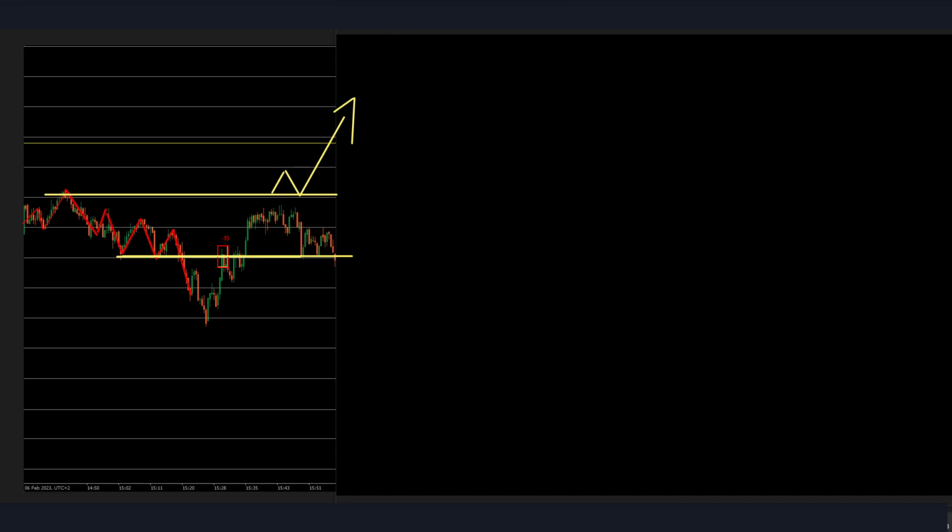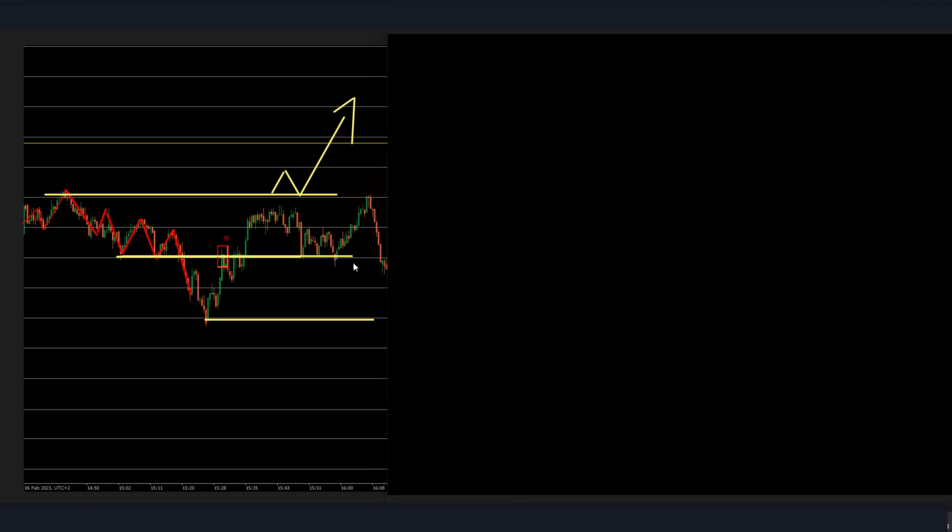Let's see. We have this one and this one. Bounce. Okay, now we are coming into after the new 4-hour candle. We saw this, we had this rejection. We are now in a strong bearish momentum. This could possibly be a high risk, high reward entry over here.